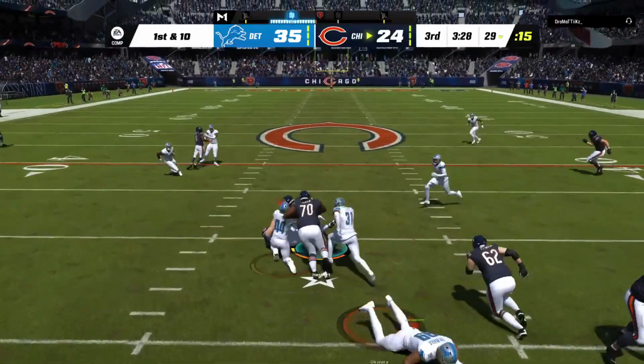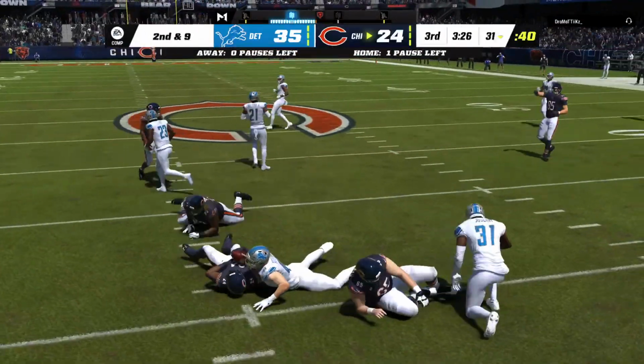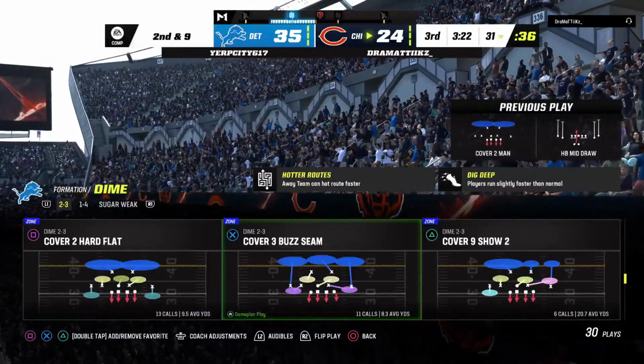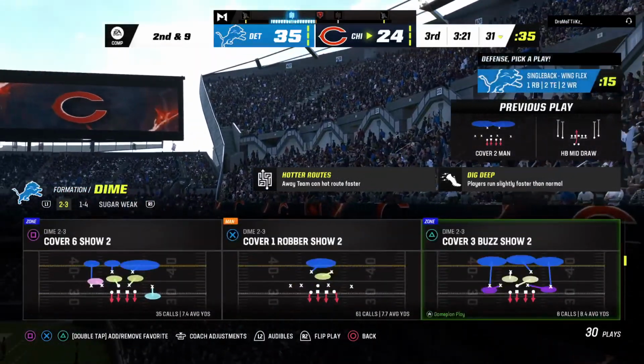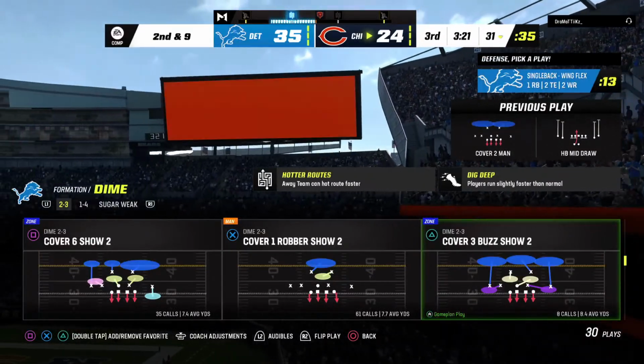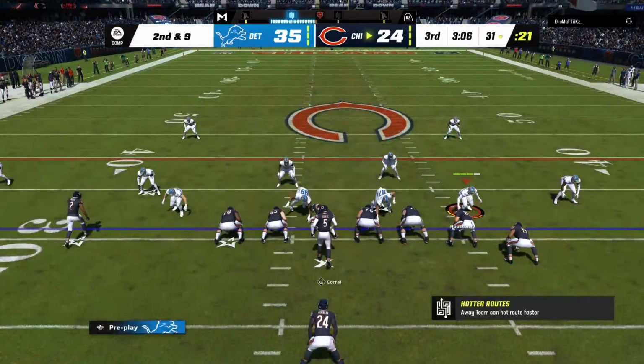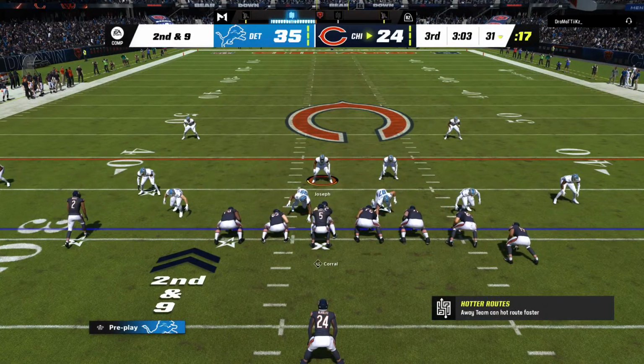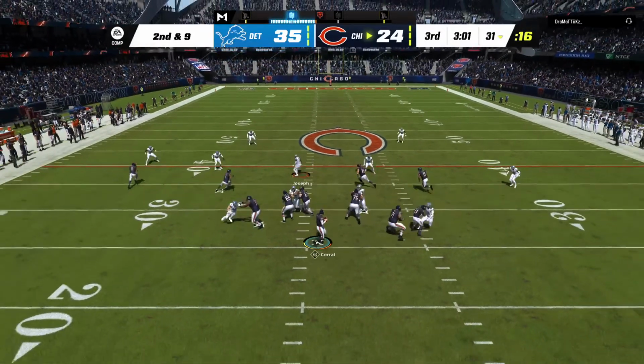Draw play, a give to Herbert. And tough going there as he'll only get it up to about the 31. Just a yard on the pickup there, and it'll bring up a 2nd and 9. This is what happens sometimes when you abandon the running game. It's hard to get back to it because once guys get out of that mentality of firing out and hitting people, hard to get them started again occasionally.